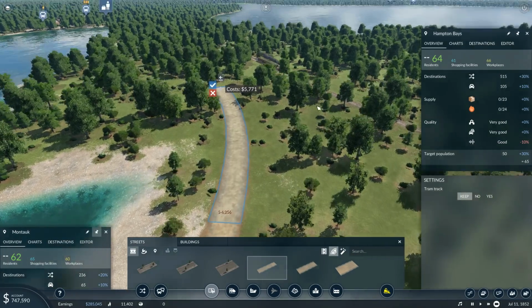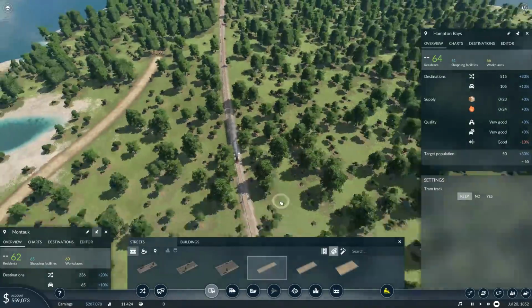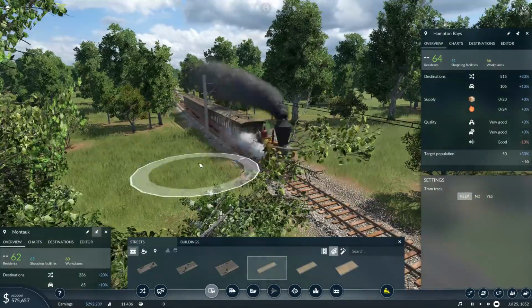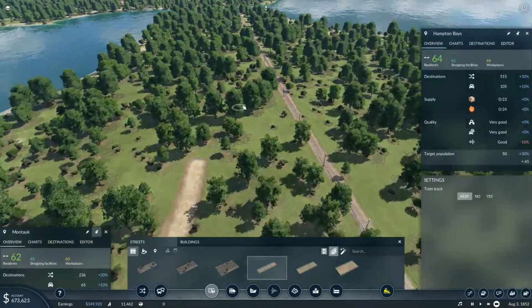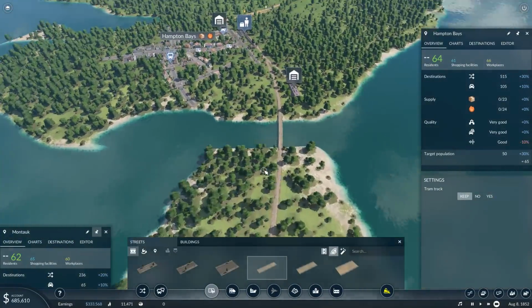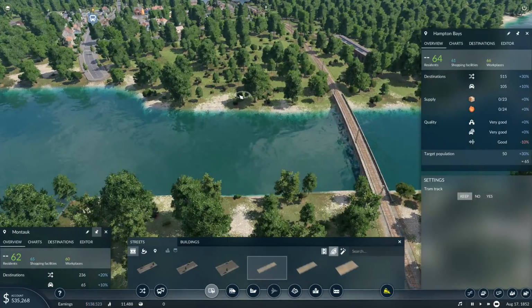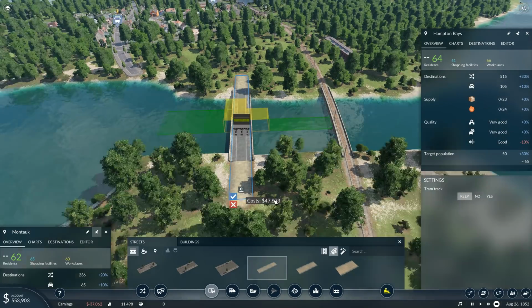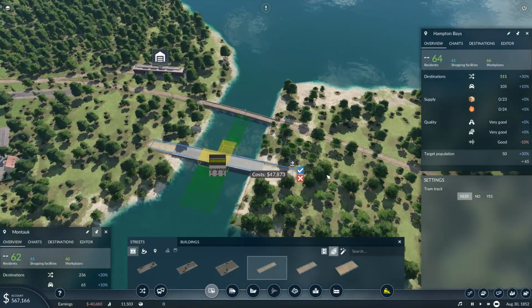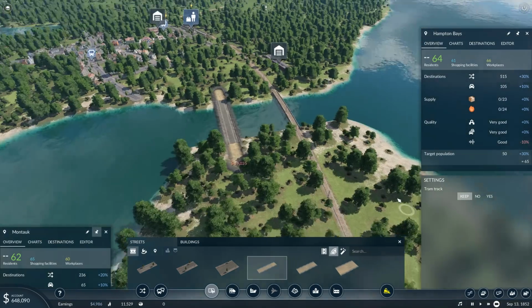And around here. By the railway line. There's the train, look! Train! Mom, the train! Goodbye, train. Okay. Now, we're going to want a bridge across here. Am I going to put a nice fancy elevated bridge in? No, I'm not. I'm going to put a temporary bridge in, because frankly, I just can't afford expensive bridges right now. But I am going to get it parallel to that bridge. Like that. There we go.